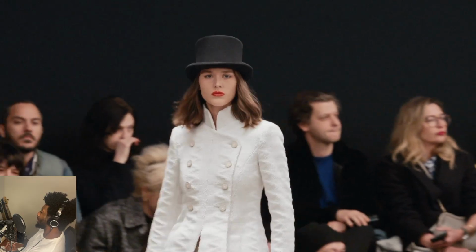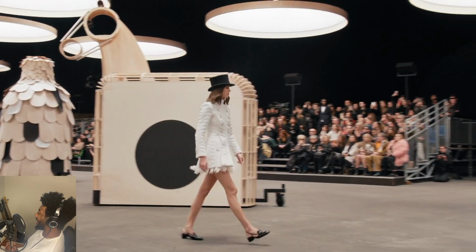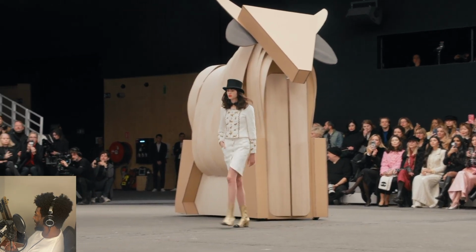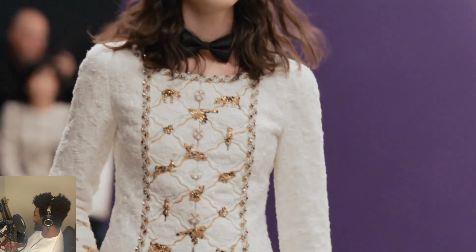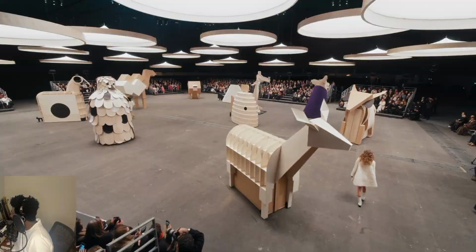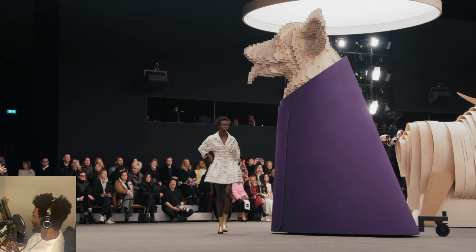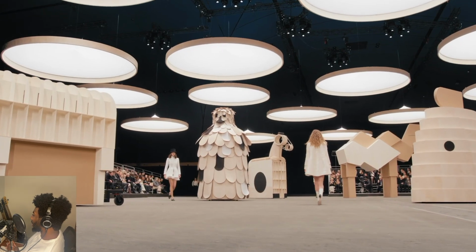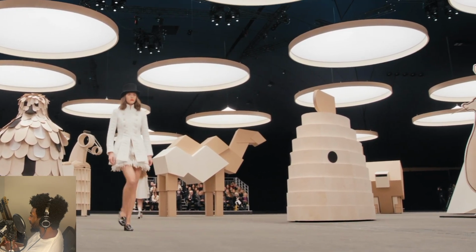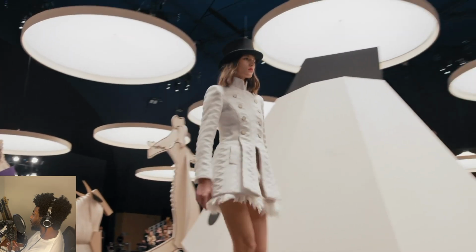Right out of a prop, we have a kind of a magician's hat, top hat, gold boots here. That's the best thing since sliced bread. Beautiful white. Sequined tweed there. Really nice mini skirts. Mini dresses coming out of the gate. Like her black shoes. Again, double-breasted dress.